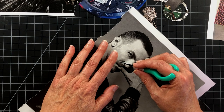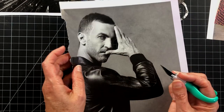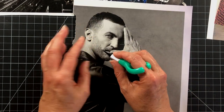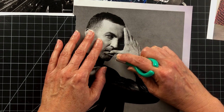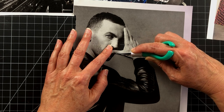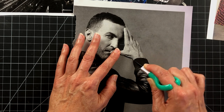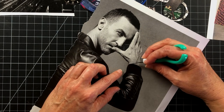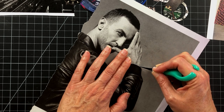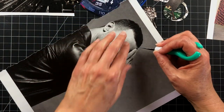Did I want to do that? Let's see. Let me do this. I'm going to cut along these lips to the thumb, and here we cut along the angle of the thumb to here, the wrist. I do not want any of this jacket. I am cutting the wrist at this point. I can clean it up later. Okay. So this is all going to be one piece, the hand and the face.